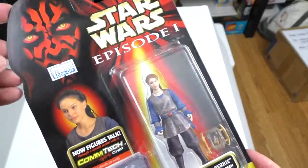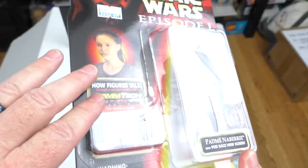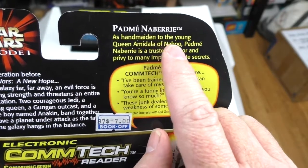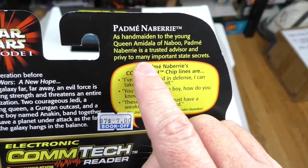I got this at Book Off, and the card is very nice. It's perfect. I almost don't want to open this. Almost. Who is Padme Naberrie? As handmaiden to the young Queen Amidala of Naboo, Padme Naberrie is a trusted advisor and privy to many important state secrets.